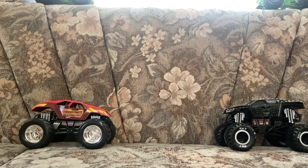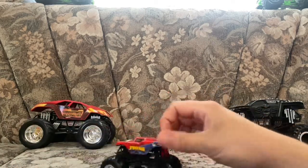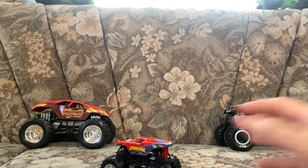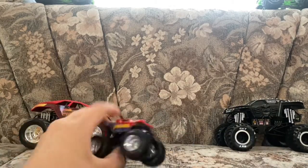All right. Next truck. Finally, I have this truck. A 2011 Spider-Man. Yes, sir. I remember back in 2011, my mom went to Walmart. She called me saying, "Max, I found two trucks for you. I found Iron Man or Spider-Man. Pick one." I don't know why, but I said Iron Man. I mean, to be honest, I don't know why I didn't say Spider-Man. But 10 years later, boom, I got Spider-Man now.